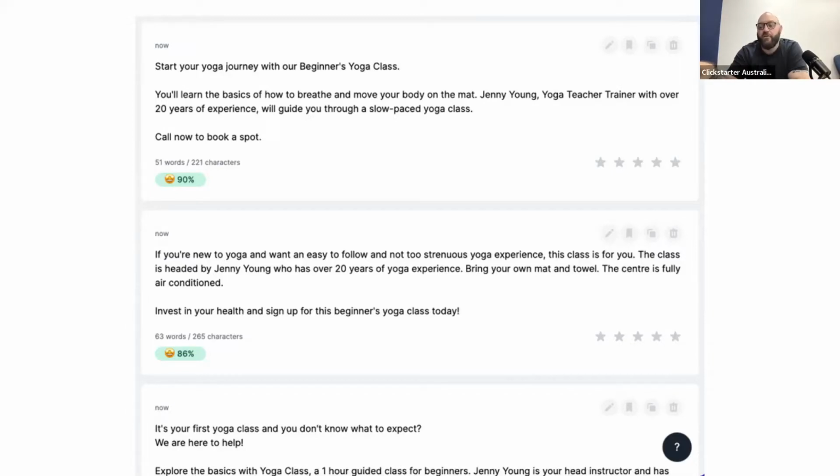So basically you put in a few different parameters that must be said, and then it goes and writes the content for you. Now, when it writes this content, it checks it against millions of different sources of information through Google and other search engines, blogs, and all sorts of RSS feeds to see if this has been written before. It tries to write something unique. Now, there are only so many unique ways you can write about yoga, air conditioned classes, and Jenny Young.